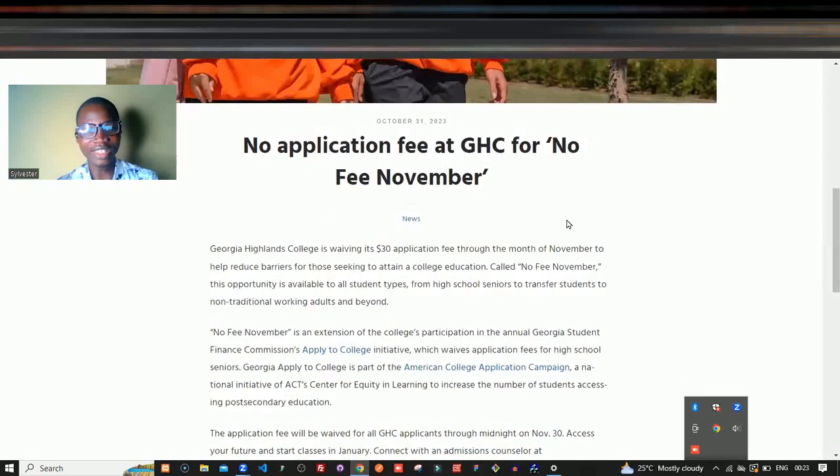Here it says the Georgia Highlands College is waiving its $30 application fee through the month of November, which means you are certain that you are not going to pay any admission application fee if you apply to this particular college right now. Note, this is one of the colleges in the United States that you can apply to if you are planning to study in the United States.